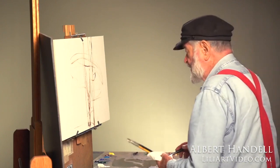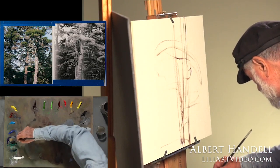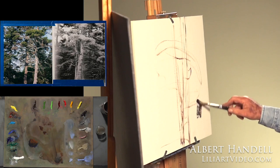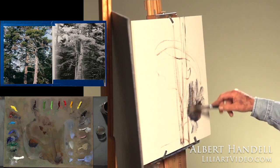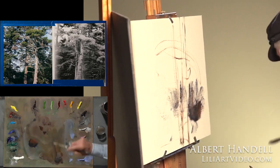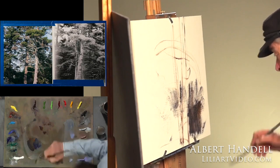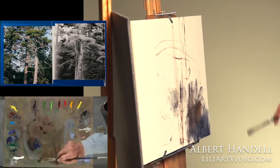Again, there's a lot of green in this one. So I'll use my combination of Ultramarine Blue and burnt sienna. And it'll look like it's black. And I like to clean the brush off. And it's cold. It's a colder color down here. And I like to keep it transparent at the beginning.